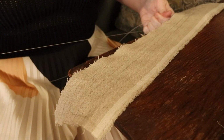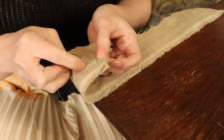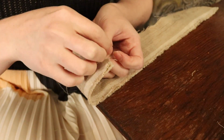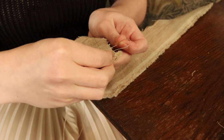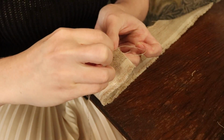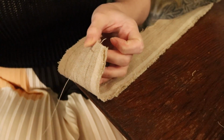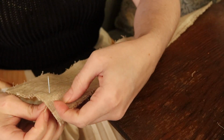I'm working with a linen thread that has been waxed so it prevents the thread from fraying out with the friction of stitching. And I'm doing my first knot by way of making a loop and then stitching through it. It makes it much flatter than putting a little ball knot on the end of your thread, which doesn't seem like a big deal until you realize you're going to have dozens of those on the inside of your stays, and we want to avoid a Princess and the Pea effect.